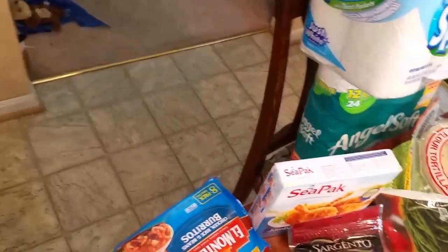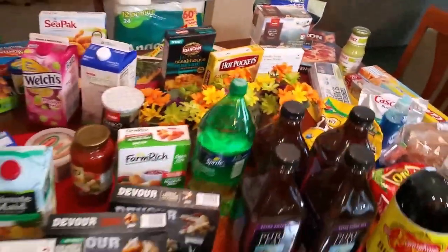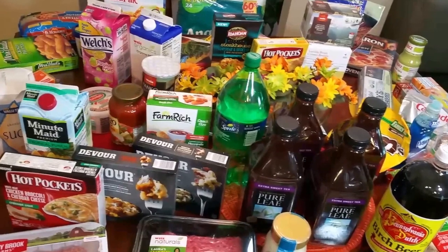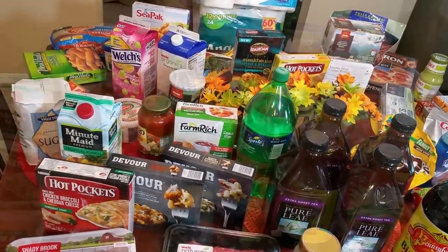Got some chicken rice and bean burritos. Did I say the shrimp already? Paper products. Again, like I said, it's not a lot. It's just what my family would go through in a week. So I just wanted to show you my grocery haul from Wegmans.